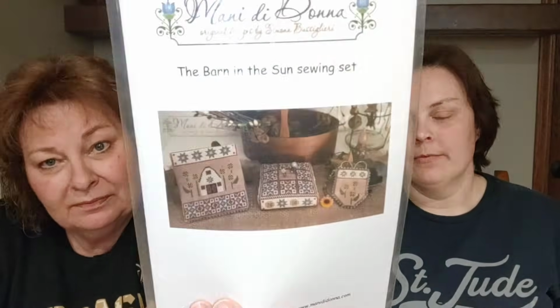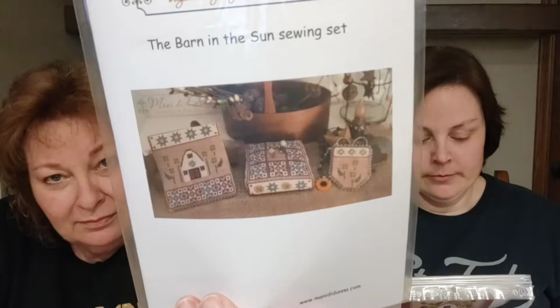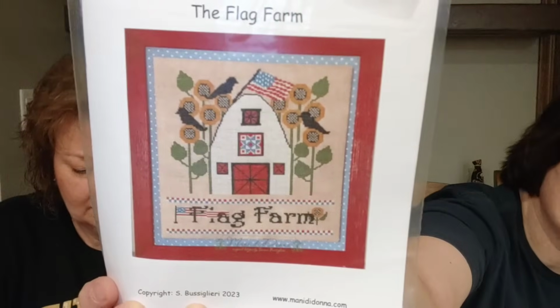Okay, the Barn in the Sun sewing set. I hope you guys can really see the patterns there. They are on our website, just so you know. You can look at them a little bit better. This is the Flag Farm. And I believe this is one that may not be up yet, but I'll get it up shortly. Long May It Wave by the Mindful Needle.